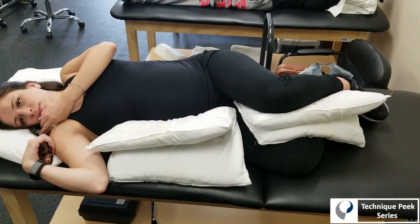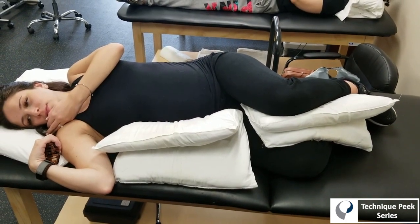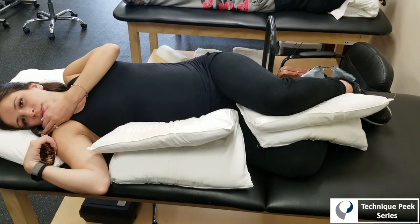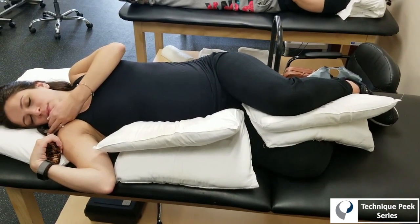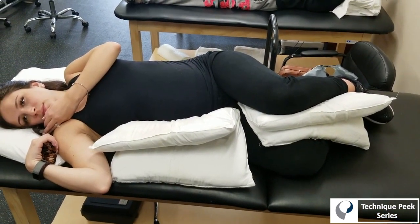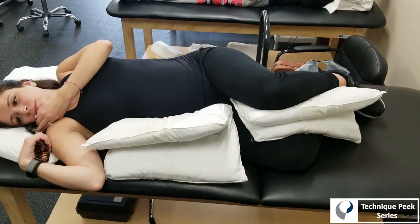And side lying is typically a comfortable position. Sometimes supine can be a bit uncomfortable with all of that weight pressing down into her. So side lying tends to be a position of comfort. You can also build up the pillows on her back if she is lying on her back to elevate her up a little bit. That will also sometimes do the trick.